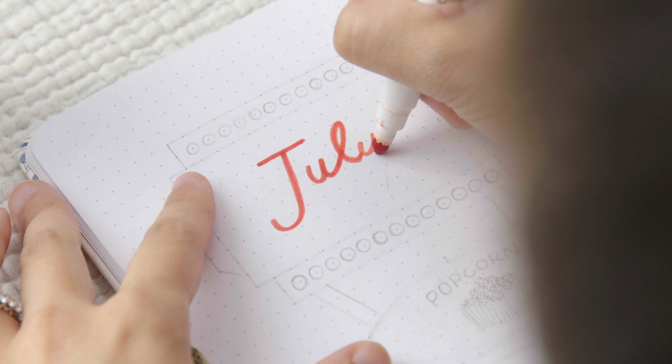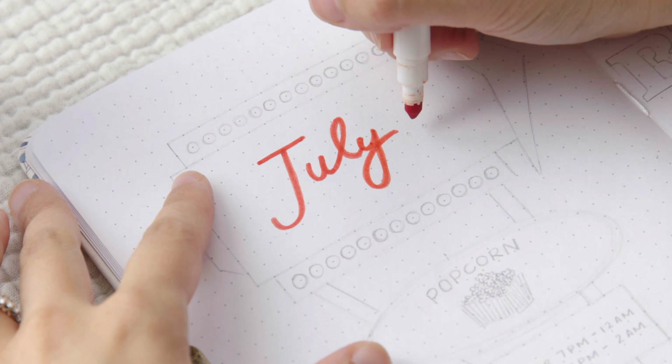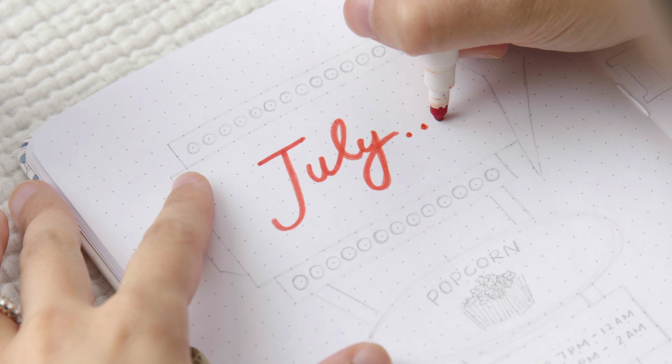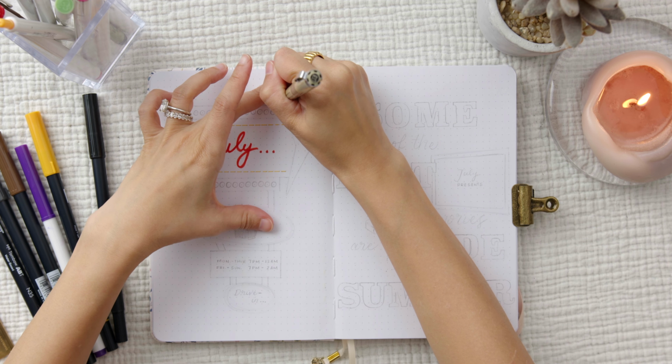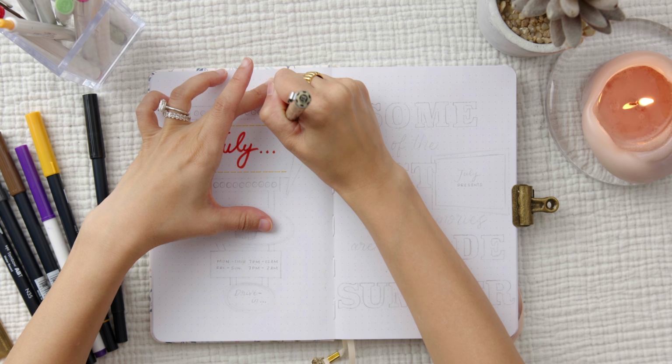I've already gone in with the pencil and sketched out what I'm going to draw, and then I'm taking my red Crayola fine tip and writing in July. This month's bullet journal theme is an American drive-in movie theater.